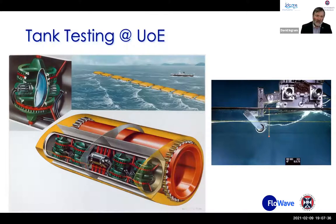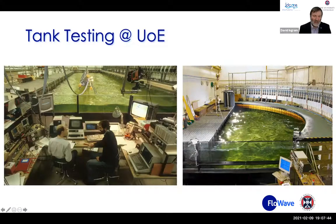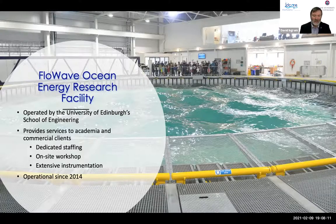And building on that, they then went on to build a larger facility, and they built the wide tank, which you can see on the left, and then later on we built the curved tank, which you can see on the right. And about the time that the curved tank was built in 2001, Stephen Salter proposed that a circular facility was built that combined waves and tidal currents together. And it was on the basis of that kind of proposal that 10 years later, we put the proposal in to build the FloWave facility.